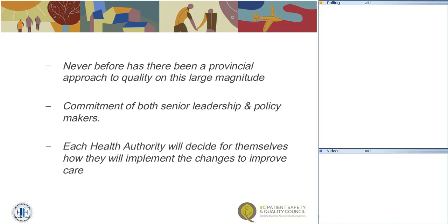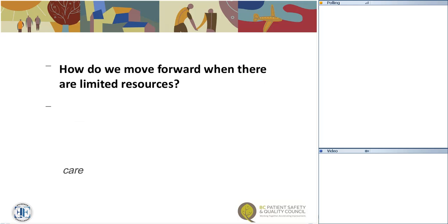And the challenge, of course, is that we have limited resources to do this. So how do we move forward when there are limited resources? I think what this does is serve to highlight that we are no longer able to continue doing the work the way we were and are, and that fundamentally both the system and the way we work need to change, and we can't simply continue to pour more and more money into the system and work harder. It's just not possible. So we need to think differently and to work differently, and our approach to this has to shift.